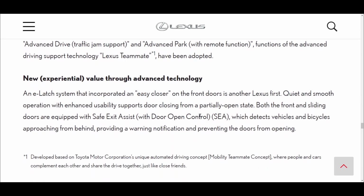And also this one, it says new experiential value through advanced technology. So they have this e-latch system. They've also included the same e-latch system in the NX, RX, and all that. And it says that they've incorporated an easy closer for all the front doors, and this is another Lexus first. And I really hope that they have this in my NX because the doors are a lot harder to close. So it seems like when you slam the door and it doesn't close all the way, it would automatically close it for you. Quiet and smooth operation with enhanced usability supports door closing from a partially open state.